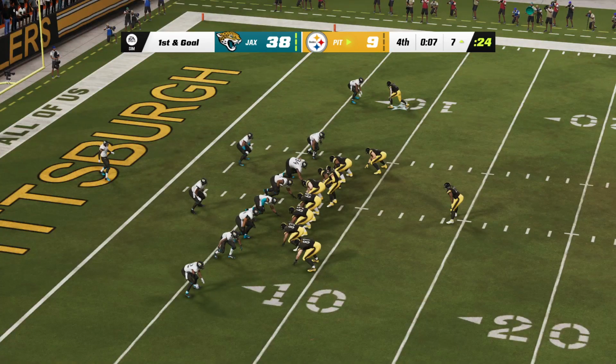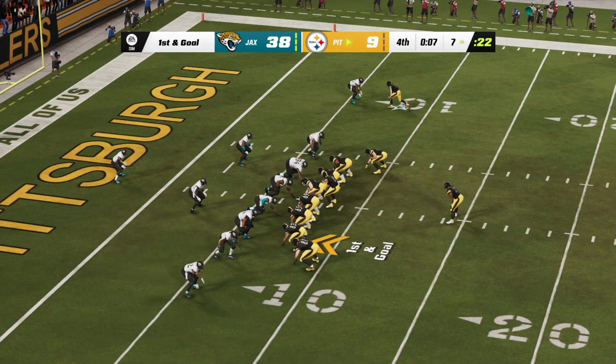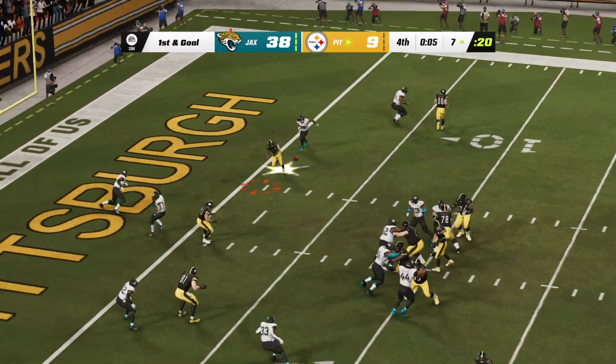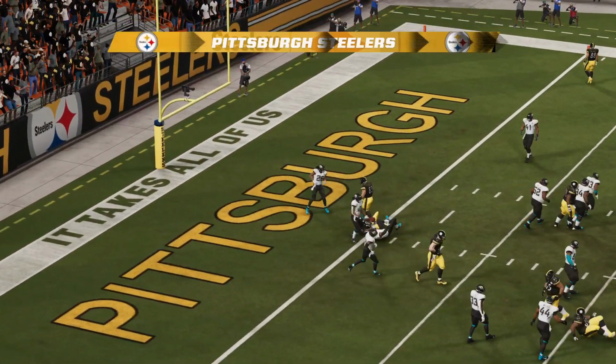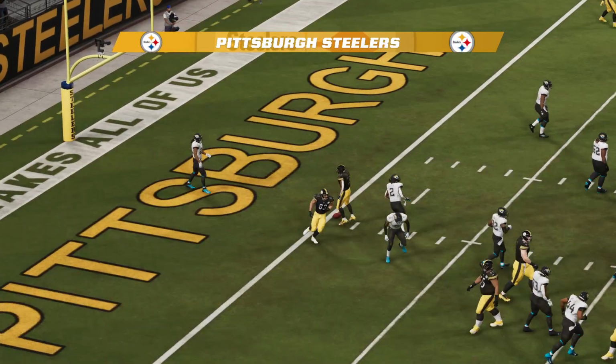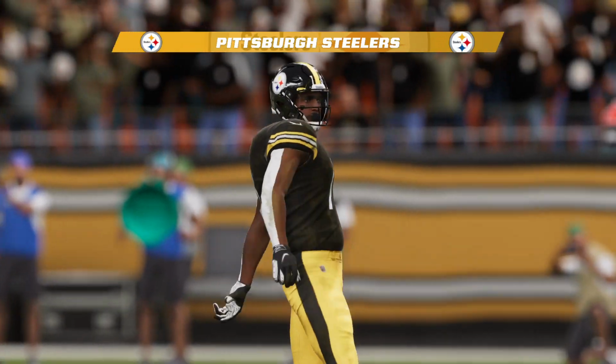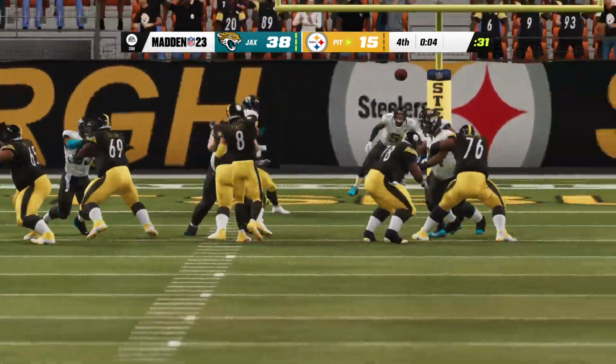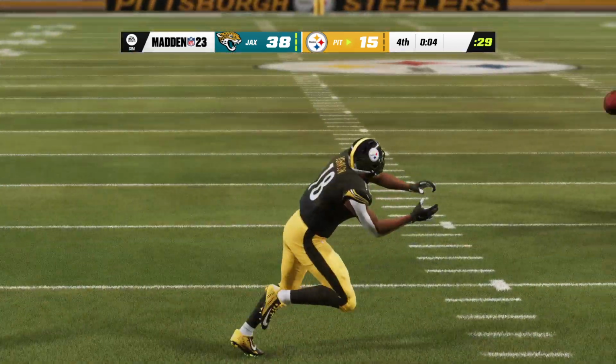Two big plays in succession. Not sure this D knows what hit him, but now they got to get ready. It's 1st and goal. They'll throw again with Pickett. And in for the Steelers touchdown. Kenny Pickett connecting with Deontay Johnson. And the Steelers get a small measure of revenge as they cut into this 4th quarter deficit.